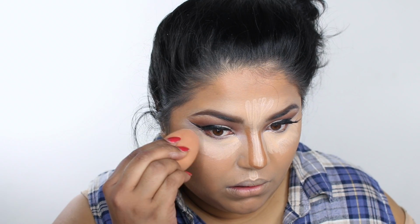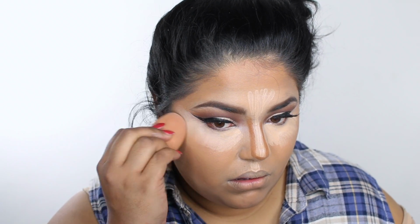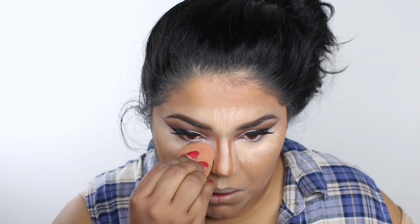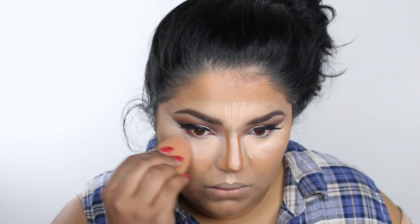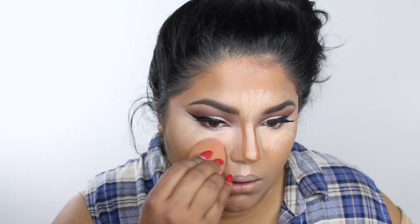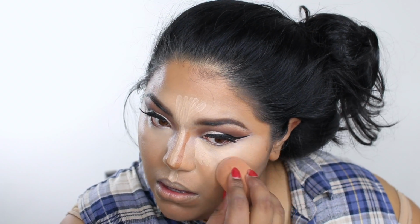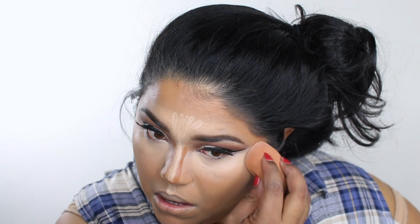Because underneath my eyes, I'm always going to go in with a Beauty Blender, and I'm just going to basically dab all of that concealer out with the Beauty Blender. I don't like to use it with a brush because I feel like it just makes the process really messy, and I want to press the product into my skin. And also, I don't want the dark colors from the contour to mix into the highlight, because then it no longer becomes a highlight, it just becomes one muddy color.